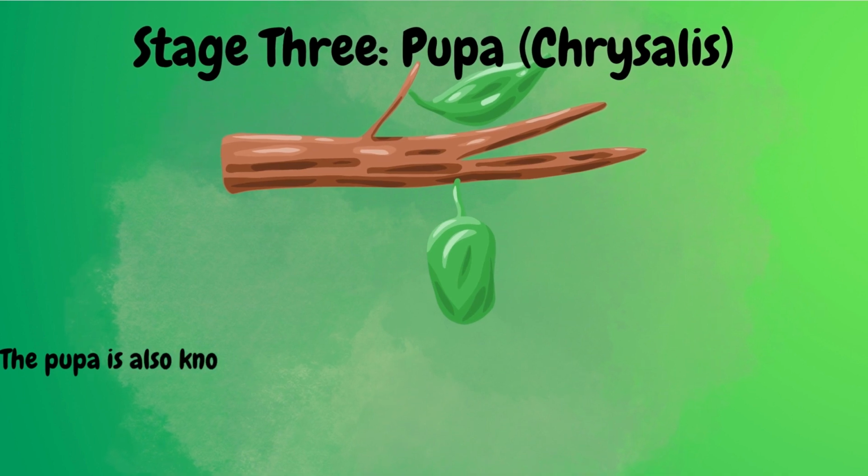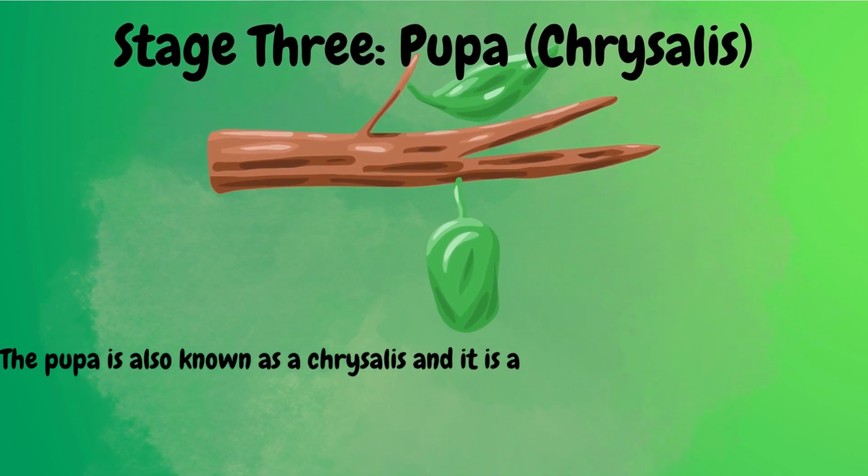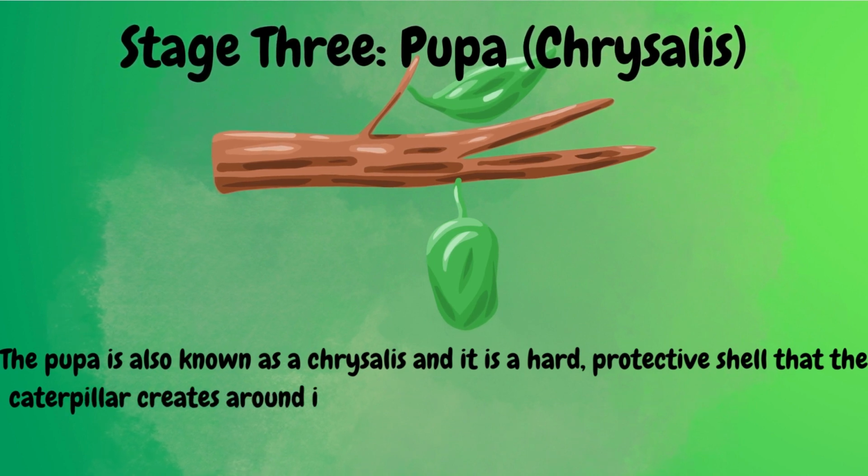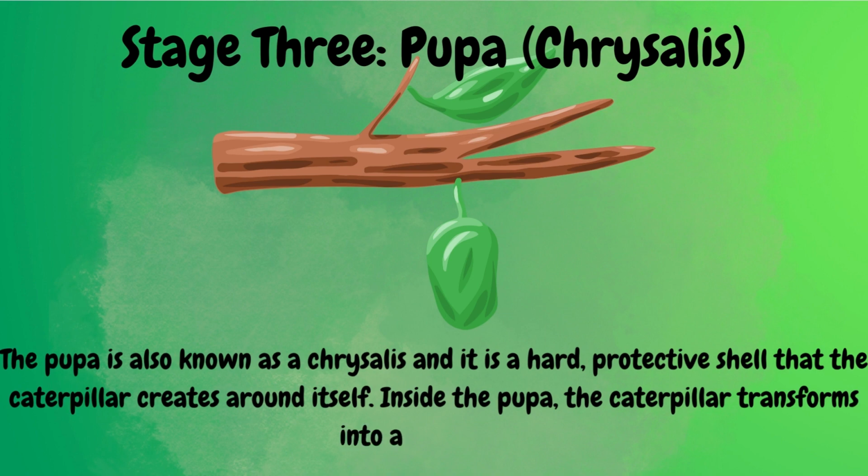Stage 3. The pupa is also known as a chrysalis, and it is a hard, protective shell that the caterpillar creates around itself. Inside the pupa, the caterpillar transforms into a butterfly.